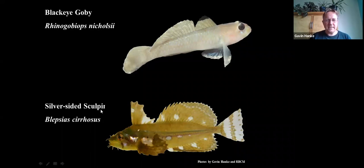The text here got cut off, but this fish here looks like a chunk of seaweed or kelp. It's a silver-sided sculpin, and these little spots on the body are actually reflective and silvery. You can get these in the eelgrass beds right off the sandy beach at Willows Beach here in Victoria, and you can get them all up the coast as well. But most people have no clue that this fish is here.